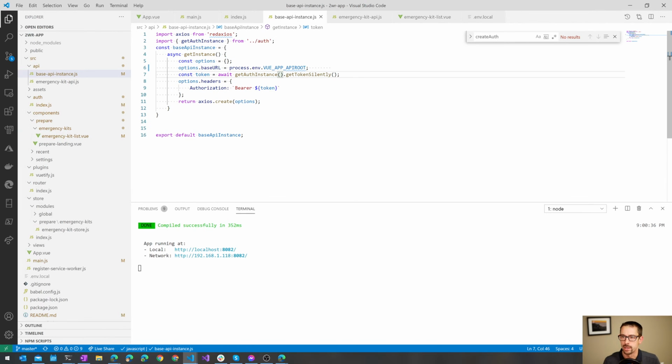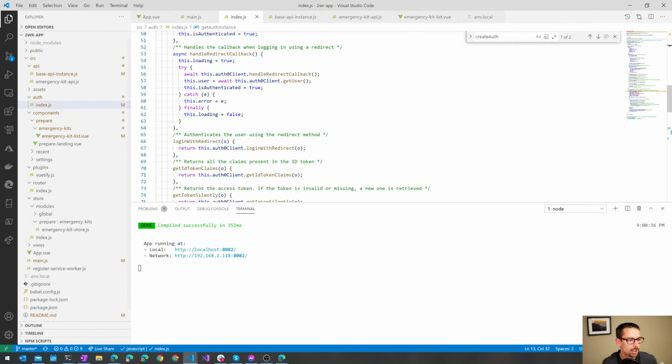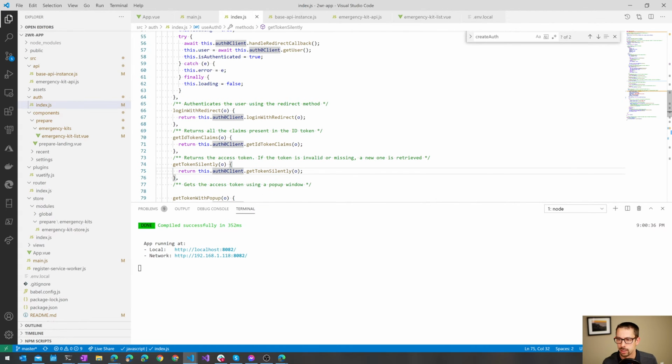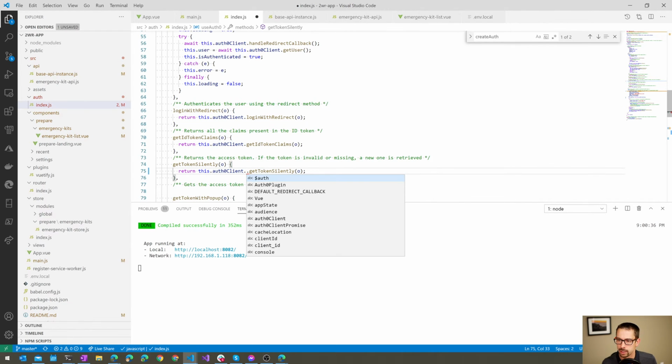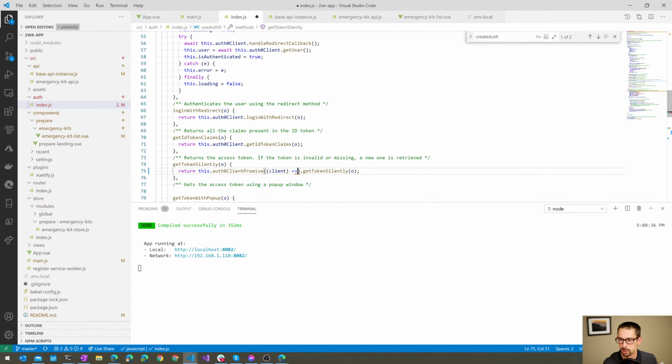And then here now, instead of get auth instance.get token silently, I wonder if I can actually say, get token silently. Yeah, that is a promise already, the thing that it returns, because it's something I'm awaiting. I can actually say dot Auth0 client promise. I have no idea if this is going to work.